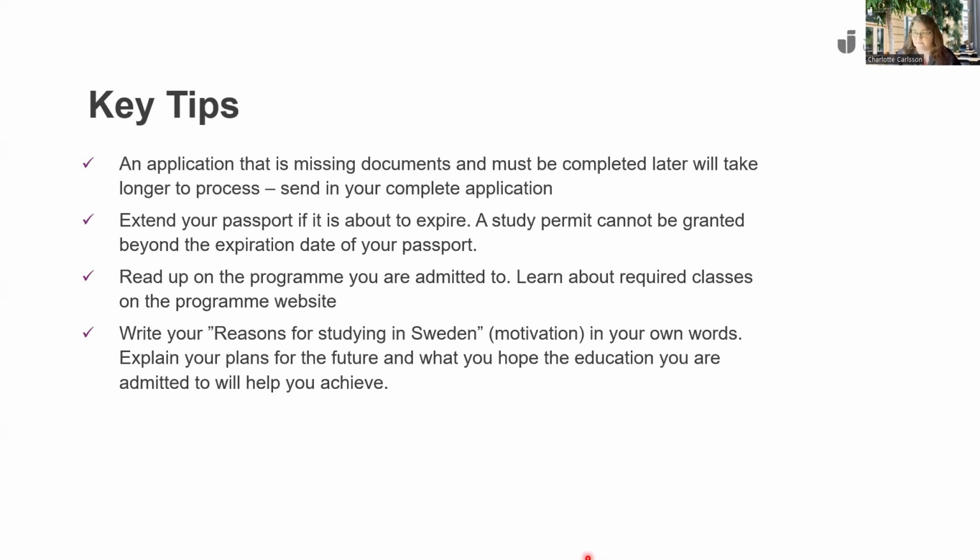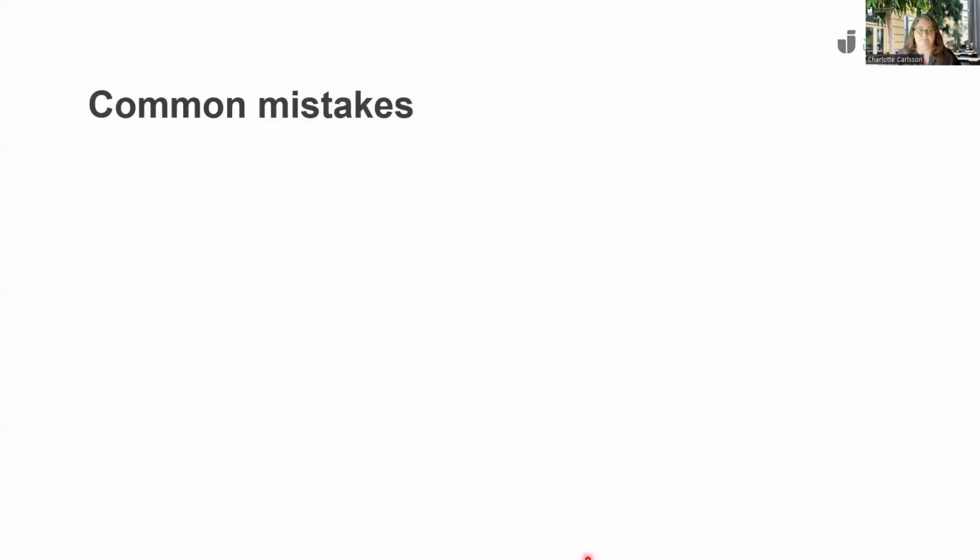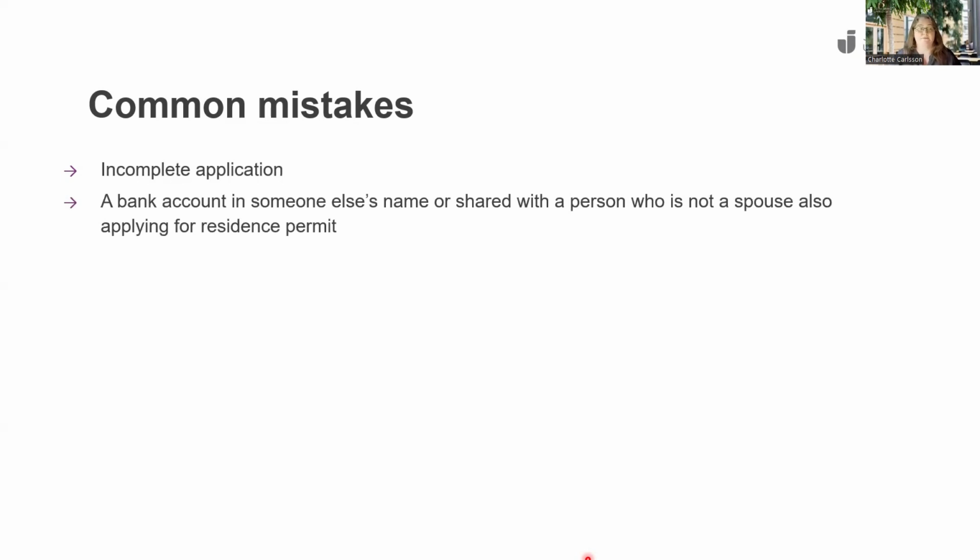So that is what you need to think about before you submit the application. A few common mistakes that cause the migration agency to ask for more information. If the application is incomplete, if something is missing, or if the bank account is in someone else's name or it's shared with someone who is not a spouse that is coming with you.